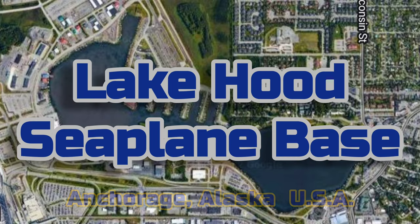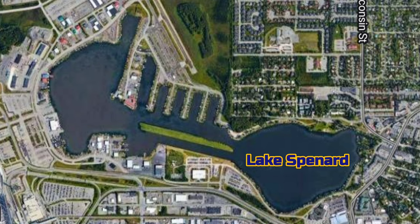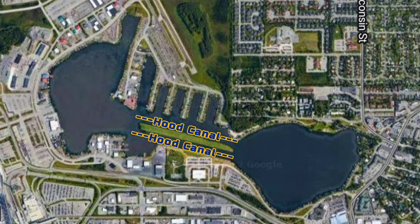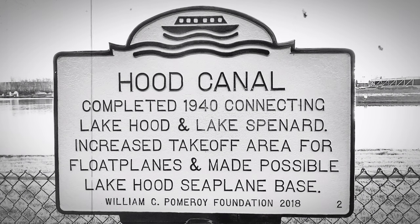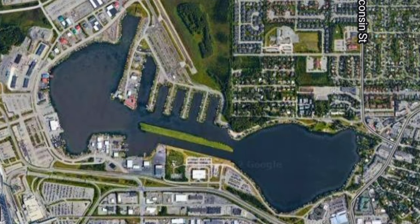Lake Hood Seaplane Base. The base consists of two lakes, Lake Hood and Lake Spenard, which are connected together by the Hood Canal. The canal was completed in 1940. Connecting the lakes increased the takeoff and landing area, making the base possible. The canal is divided into two lanes by Gull Island. One is a taxi lane and the other is a takeoff and landing lane.